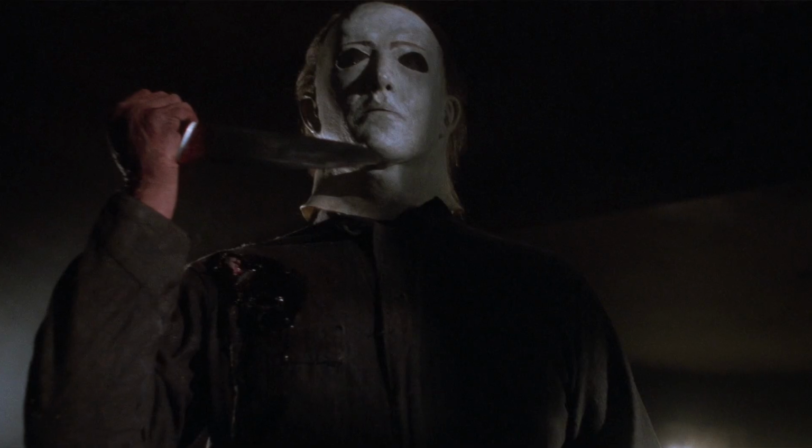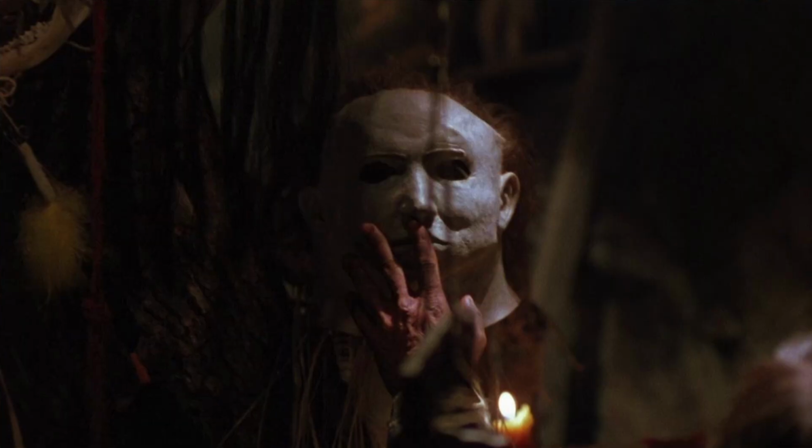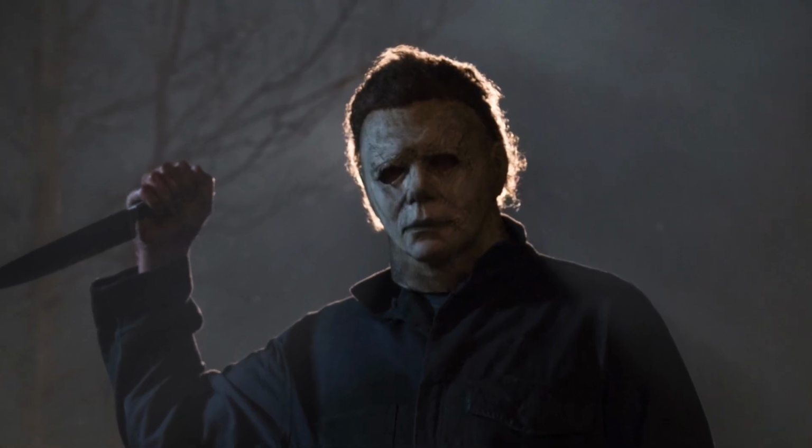What's your number 7? My number 7 is Halloween 5. We discussed it earlier. Long neck, big nose, long hair. He wears it on the outside of the coveralls. But I do like it. It ranks higher for me because of nostalgia. It was the first Halloween movie I ever saw from beginning to end. What's your number 7? The Halloween 2018 mask. Did we talk about that one? Yeah, we did. So, what's your number 6?